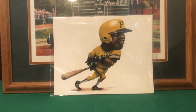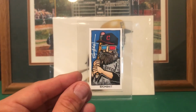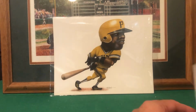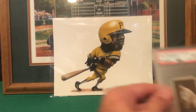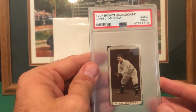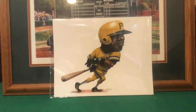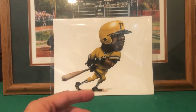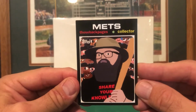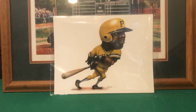And for the Hall of Fame team, we've got Blue Scott as manager. Scott is so versatile, managing three teams at once. Impressive guy. We've got John McGraw, this T207 brown background. Great drawing as the manager. And then as the pitching coach, we have those back pages. So that's it for the managers. Let's get to the first baseman.